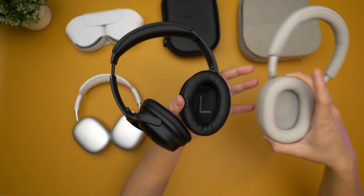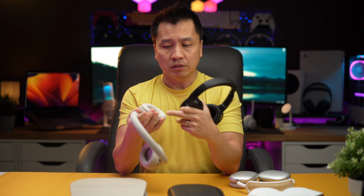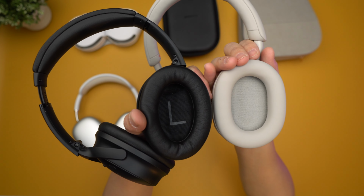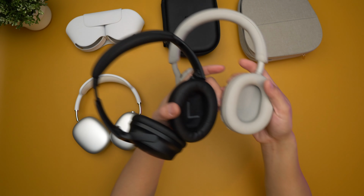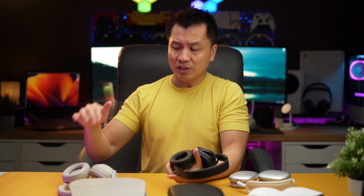So I think my wife was trying to explain this to me, and she said that Sony feels better fitting on her ears. That's because I believe the way the oval is shaped, it's better on her ear than the Bose. Not to say that the Bose is smaller. To me, they're the same size. It's just that for some reason, that oval fits better on her ear.